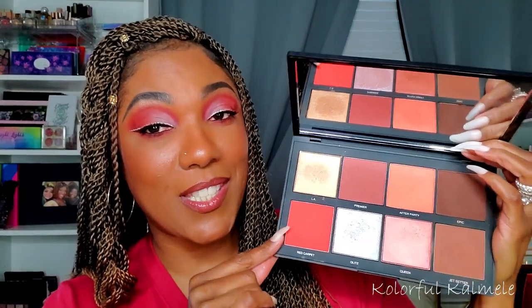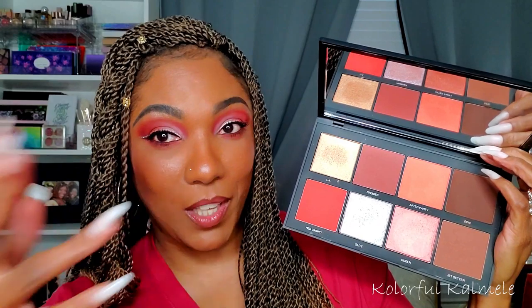Okay, you guys, and the last palette that I want to share in this video of red shadows and palettes is my Sephora Pro Face Palette. This one is the Deep, okay? So if you're familiar with this palette, you know that there is a serious red in this palette, okay? This is supposed to be like a blush, but honey, I would use it as an eyeshadow, a blush, just whatever, because it's so bold and so pigmented.